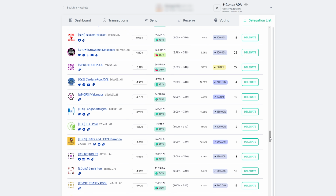And then the other thing I look for is the fee. So here you can see it says 3% fee plus 340. So forget the 340, that's not as important, but the 3% is. And then this will give you the effective fee. So this is charging 9% almost. So I would avoid that.